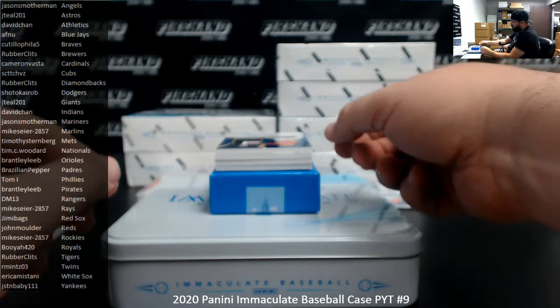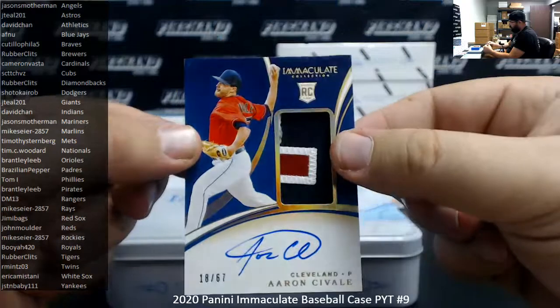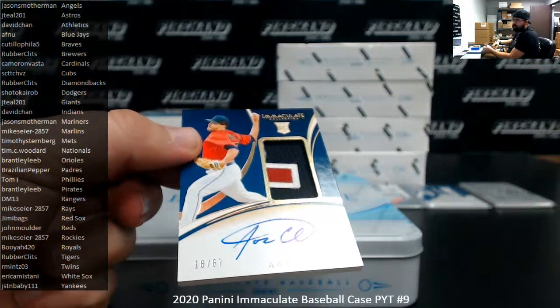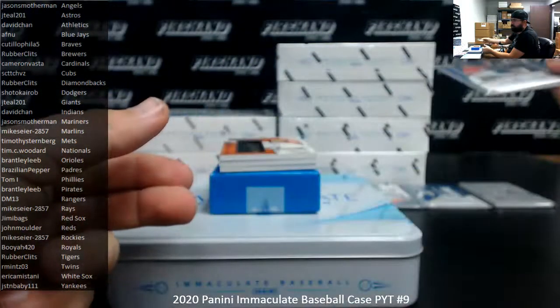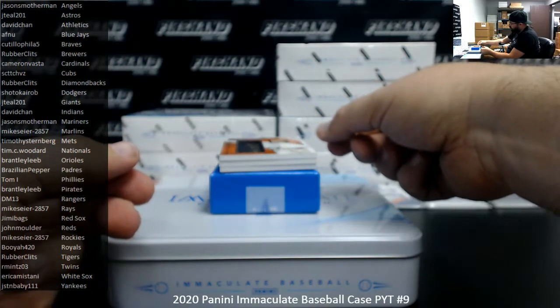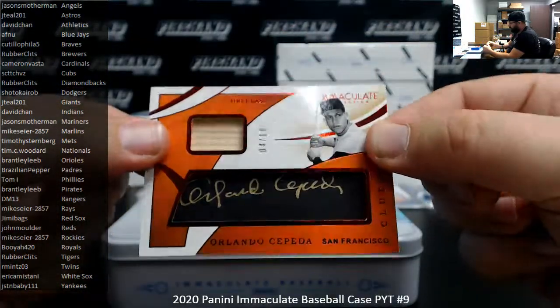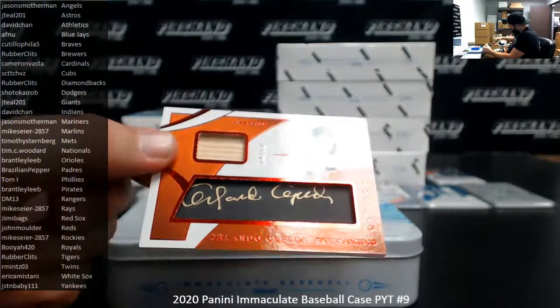Rookie patch autograph. This one's numbered to the player's jersey number, /67. Aaron Civale, Cleveland Indians. Indians belong to David Chan. Number /10, I got a red foil clutch bat autograph for the Giants, Orlando Cepeda. Giants going to JTL 201. Nice hit.